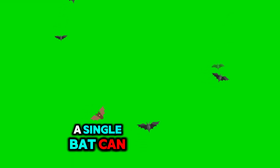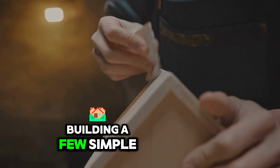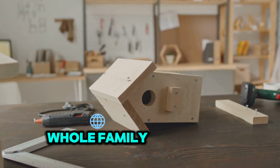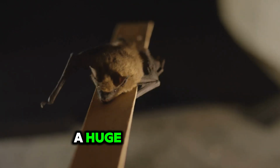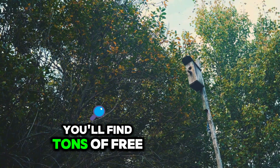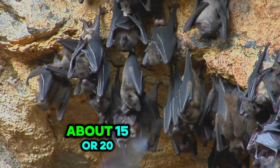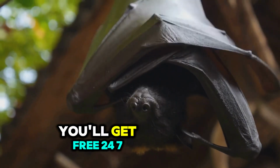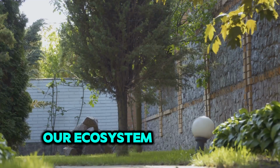Yes, a single bat can eat thousands of mosquitoes and other insects every night. Building a few simple bat boxes is a fantastic and fun project to do with the whole family. They're essentially just simple, narrow wooden boxes with a rough interior surface for the bats to cling onto. You'll find tons of free plans online. Mount them onto a pole or the side of a building about 15 or 20 feet off the ground and wait for your new tenants to move in. You'll get free 24/7 pest control and you're helping out a vital part of our ecosystem.